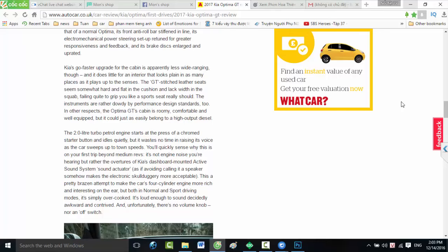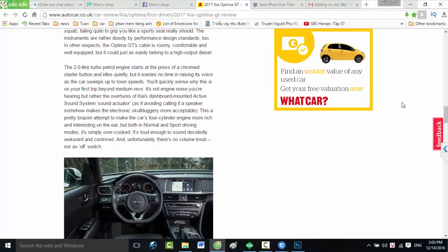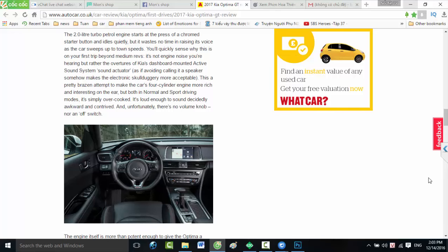The 2.0-liter turbo petrol engine starts at the press of a chromed starter button and idles quietly, but it wastes no time in raising its voice as the car sweeps up to town speeds. You'll quickly sense why this is on your first trip beyond medium revs. It's not engine noise you're hearing but rather the overtures of Kia's dashboard-mounted active sound system sound actuator, as if avoiding calling it a speaker somehow makes the electronic skullduggery more acceptable. This a pretty brazen attempt to make the car's four-cylinder engine more rich and interesting on the ear, but both in normal and sport driving modes, it's simply overcooked. It's loud enough to sound decidedly awkward and contrived. And, unfortunately, there's no volume knob nor an off switch.